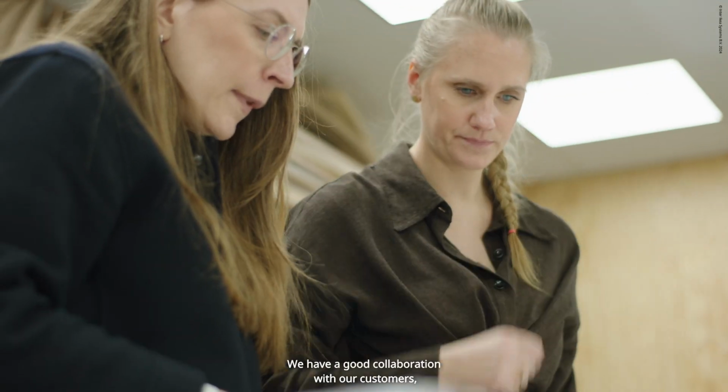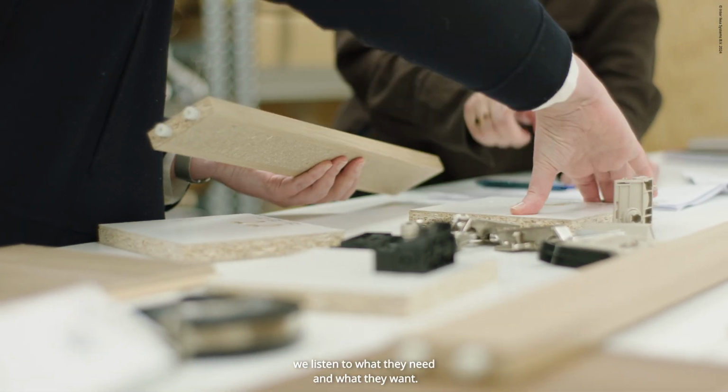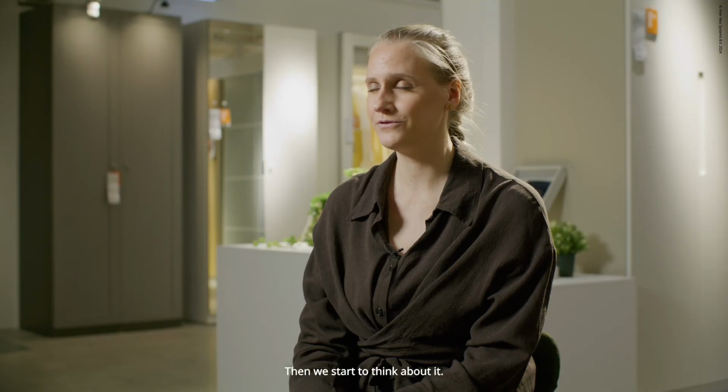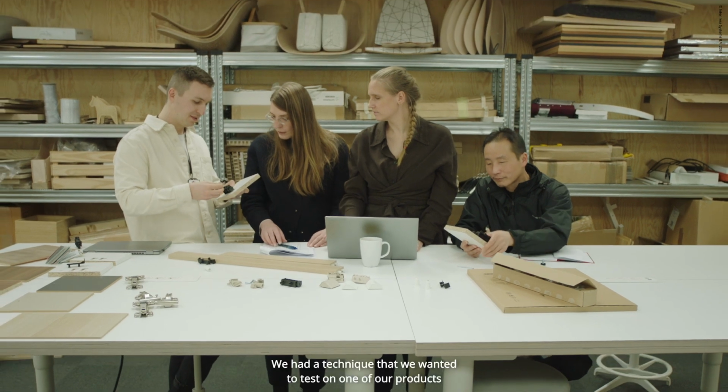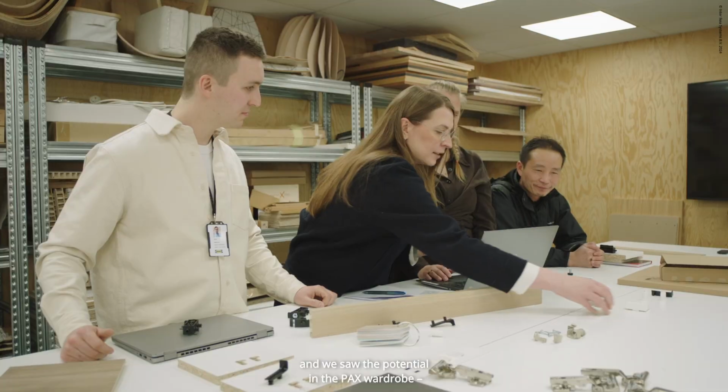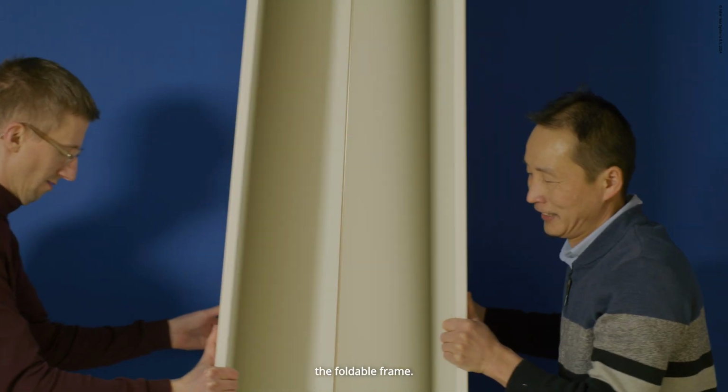We have a good collaboration with our customers. We listen to what they need and what they want. If we hear something and we can make it better, then we start to think about it. We had a technique that we wanted to test on one of our products, and we saw the potential in the PAX wardrobe, the foldable frame.